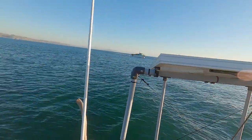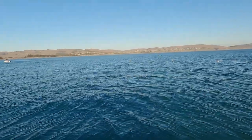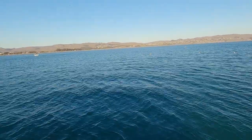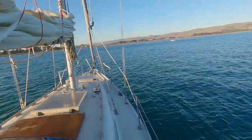There's one of the fishing boats coming in. Hopefully they caught some fish and they're all happy. I got a couple crab pots out here and I'm keeping my eye on them, and it's letting me know that I'm not dragging. I'm not drifting back. I'm staying where I'm anchored, which is good.